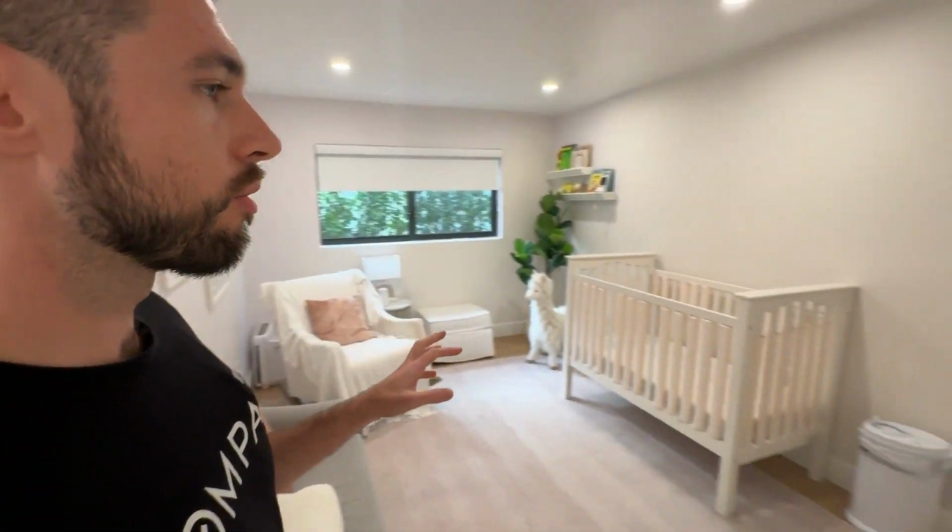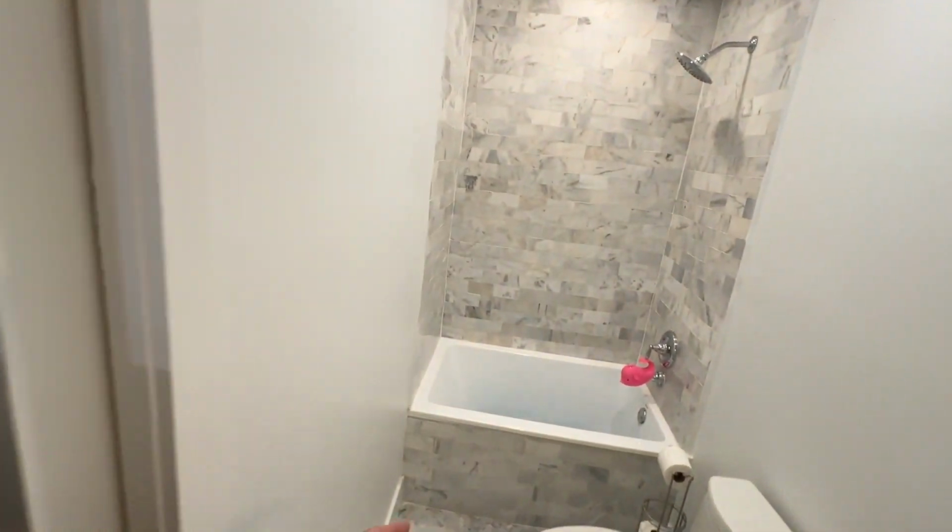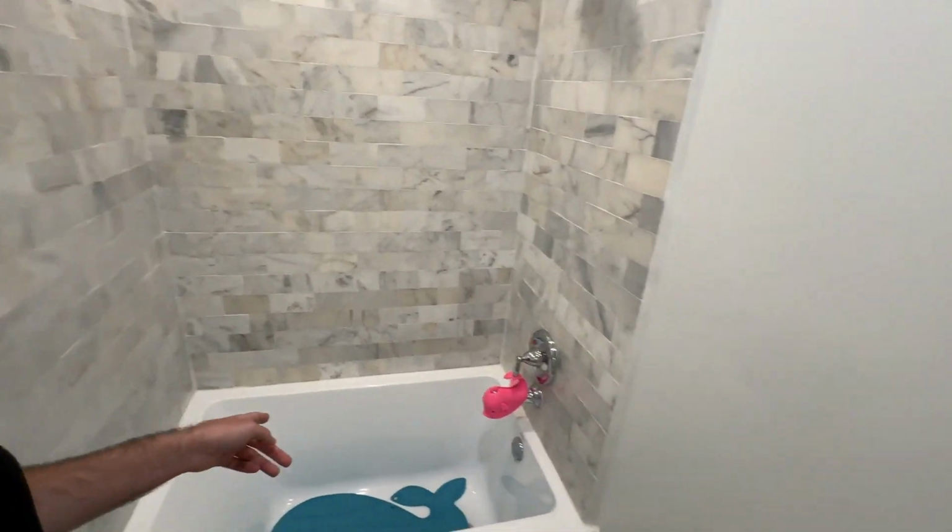I'll show you the second bedroom. This is kind of like the nursery room. You do have a closet right over here. If you do have kids, you're definitely gonna want a bathtub. So this room has the bathtub with the stand-up shower. So this is on that one side of the house.